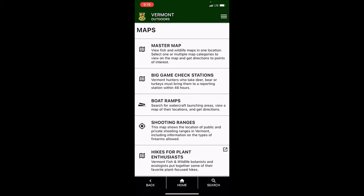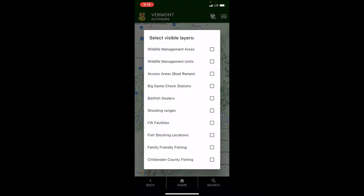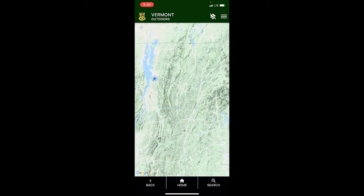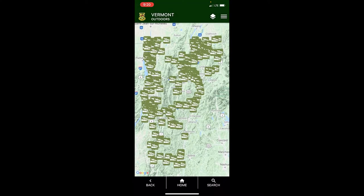So probably the coolest feature that the Vermont Outdoors app has is the master map. Click on that and you come up here to this icon, you can find all the visible layers that you can search for. We'll check out baitfish dealers. So click on baitfish dealers, then click off of the map and you'll get a map of the state and all the different baitfish dealers. If we want to go back to the master map, I'll just show you real quick. You can click on boat ramps and all the boat ramps come up.